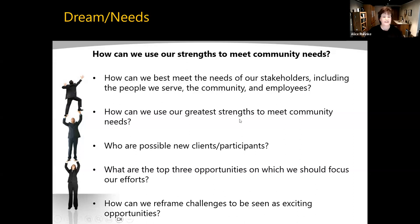How can we use our greatest strengths to meet community needs? Looking at those strengths and what we've done and the impact that we've had in the community, are there new services we can offer? Are there new clients that we can start to market to, to engage more people in our work? What are the top three opportunities that we can focus our efforts on? Looking out at the community and seeing different needs as opportunities to address through our programs. And then finally, how can we reframe challenges to be seen as actually exciting opportunities?